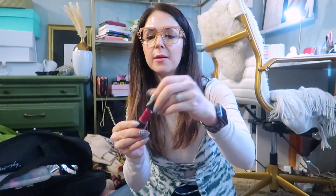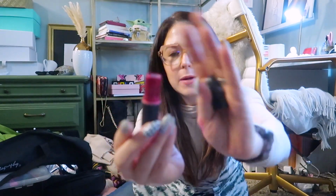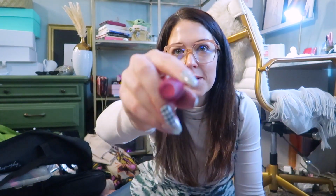I don't know about you, but it's pretty rare for me to ever use a traditional bullet lipstick almost to the end. But this was a limited edition, special edition color that MAC did with Cyndi Lauper. And I used to be just obsessed with this color. They obviously don't make it anymore. I think a little bit goes to some sort of charity or nonprofit, but I love this so much.